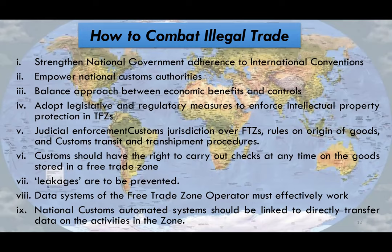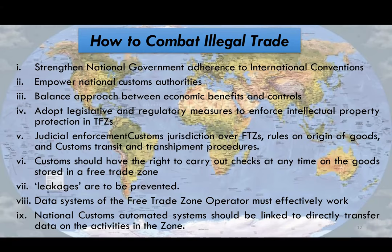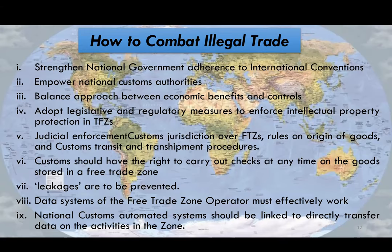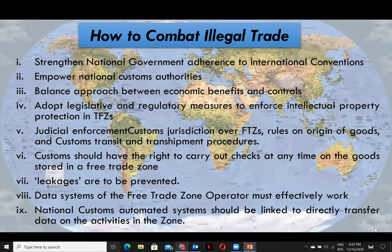Now the question arises: we have admitted or faced this illegal trade, so how do we combat it? A two-pronged strategy is to be adopted. The first strategy is at the international level, and the other is at the national government level. These two have to strengthen the national government so that they adhere to the international convention. For example, we have the Kyoto Convention, Chapter 2, Annex D, but it is not being implemented. It is not binding on various countries. Various countries adopt it but don't implement it, and various countries do implement it, so there's a dichotomy.